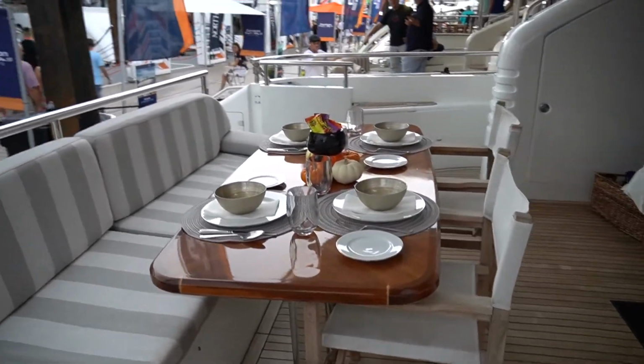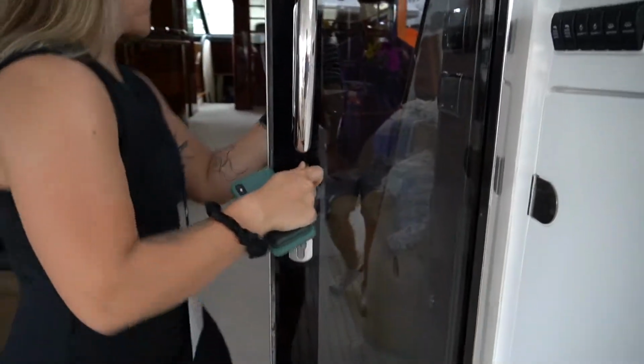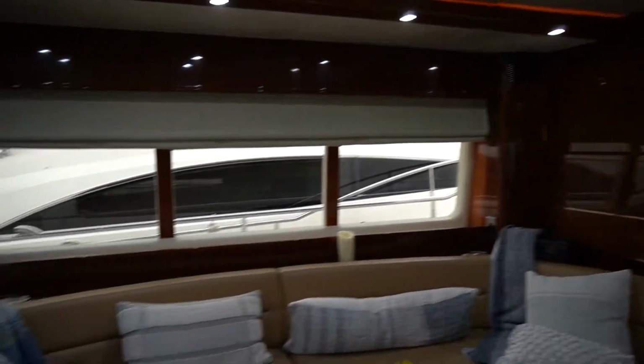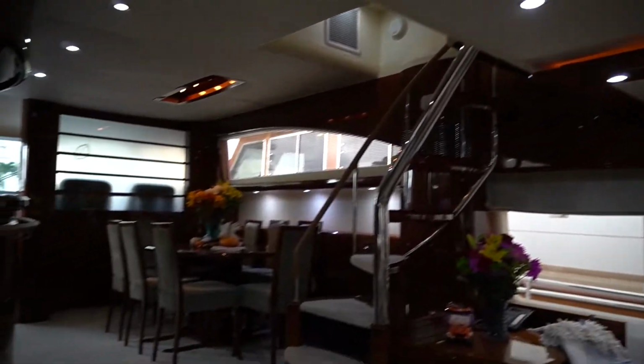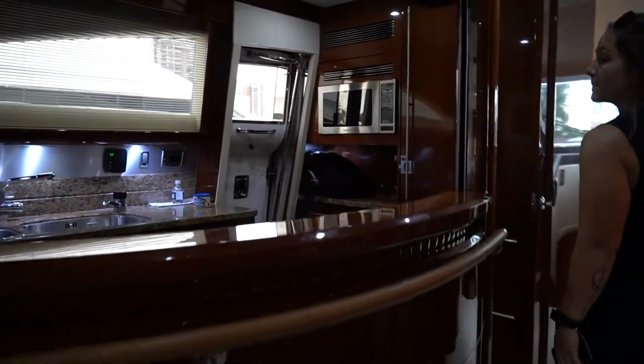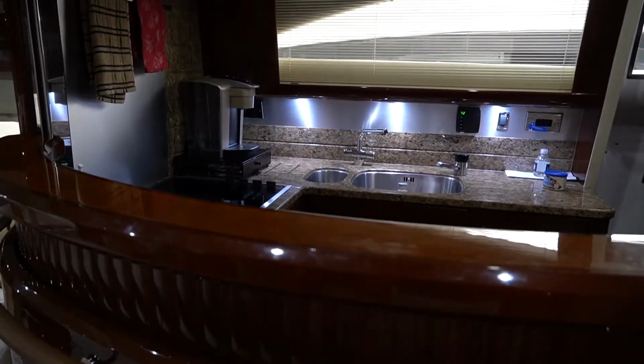Coming up the first few steps here, we have the outside dining area up here. This is the main living area. Awesome. And then here we got the galley. I'm assuming that's mainly for privacy. Yeah, so if you have a charter or something and you have chefs, you can section off this whole little area, and they can use the port side right there to get in and out. Awesome. Makes it a little bit more private. If you want to go in there? Sure.